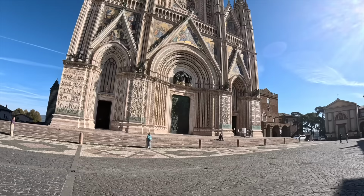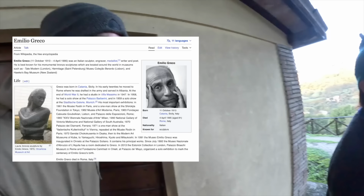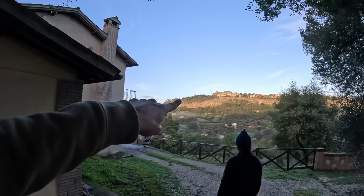Greco, yes. The same artist that did the Duomo. So he was showing me the first day we were here, the three huge doors on the Duomo up in Orvieto were done by the artist, what is his name again? Emilio Greco. And so the huge carvings on the door in the Duomo, right up there, this artist did. And he has some of that artist's original work. I'll show you inside his house. And he also took some of his original small sculptures back to Japan. Crazy. Emilio Greco.